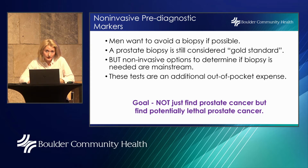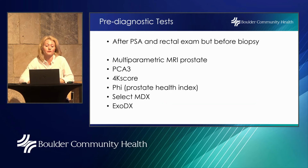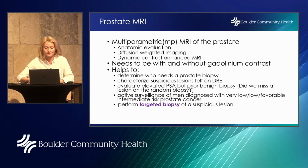Is that something that they want to do? And most of the patients do want to do that. And if they want to think about it, they usually come back and say, I think I'm willing to pay the expense to find out more about this abnormal rectal exam or this elevated PSA. Again, the goal is not just to find prostate cancer, it's to find meaningful prostate cancer. So I'm going to go through the 6 tests that I've listed below, starting with the multi-parametric MRI, and then talking about several other liquid tests.